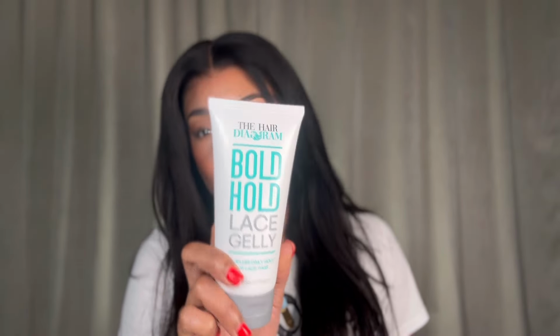All right, we're just gonna slide her back a bit so we can get into this install. I definitely look like the Predator right now, but that's neither here nor there. I'm putting a little bit of the, I was gonna say glue, a little bit of the jelly on my finger, and I'm just gonna apply this onto my hairline.